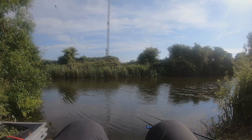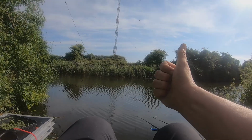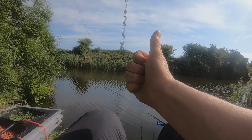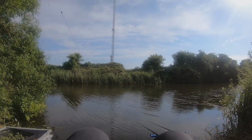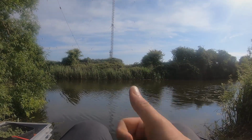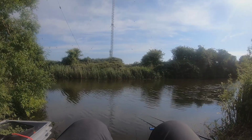I'm definitely dragging the bottom at the moment because the float goes along and then it sort of sits and holds down, and you can see it get down and pop back up and then drift along a little bit more. So I'm dragging the bottom, which is what I want. If I'm not picking up the natural tow, I don't really want to be moving too much. So I'm hoping that when it's sitting still for those few seconds, somebody might have it then.